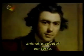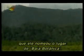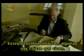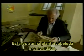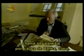While Cook surveyed the coast, botanist Joseph Banks recorded the plant and animal life on shore. So rich was the life he found here that it was named Botany Bay. These drawings show us some of the things they saw. This strange hairy plant was quite new. It's called a Banksia, after Banks, of course. And this drawing is a fleeting glimpse of a kangaroo.